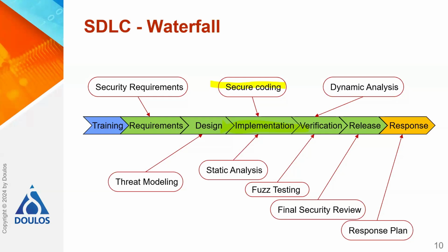Now, if you want to check that your code really is secure, trying to do that by hand isn't very satisfactory. So it's expected that you'll be doing that in conjunction with static analysis tools that will analyze your code and make sure that you haven't broken any of those secure coding guidelines.